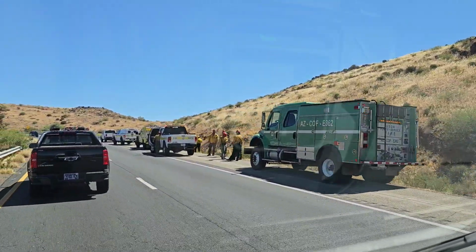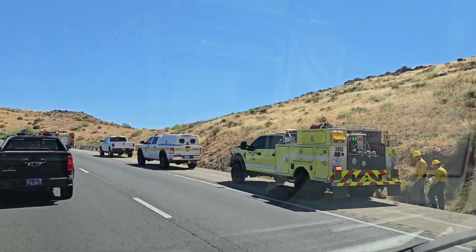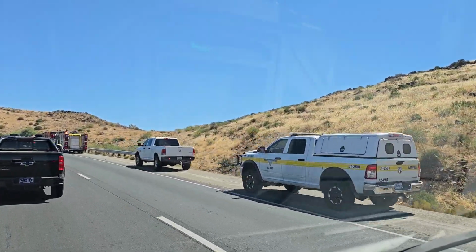I guess a brush fire can turn into a big old fire pretty quick out here. BLM fire.